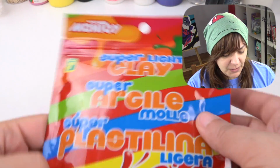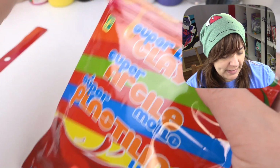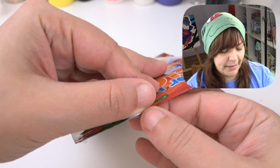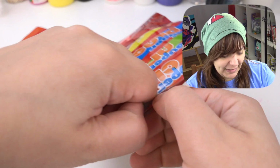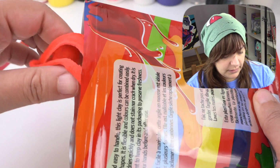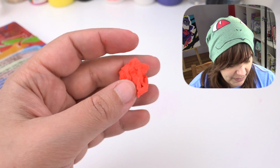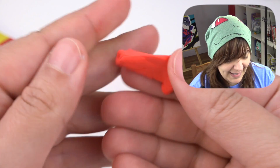I'm really curious to see what the texture of this clay is. Thankfully it does come in a resealable bag because this is air dry and you don't want to ruin it by leaving it in the air. It looks pretty juicy. Let's take out a little piece. Oh wow, that's wet. Oh no. Am I going to be able to do something with this? Okay. Oh, that is kind of wet.